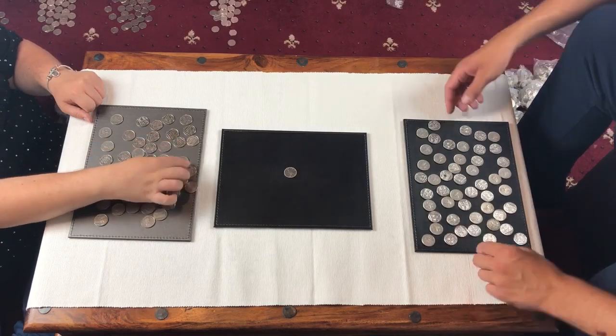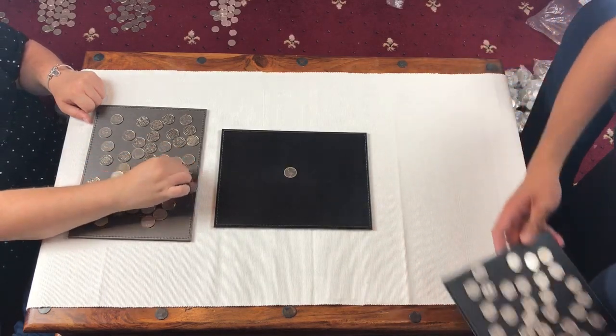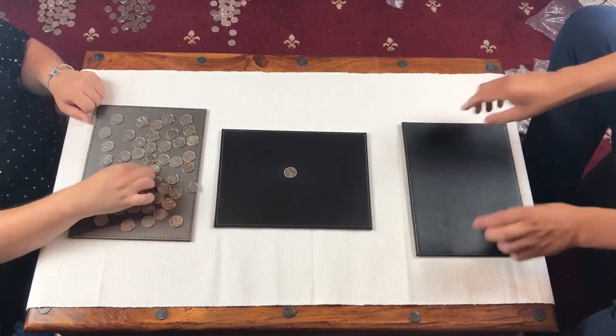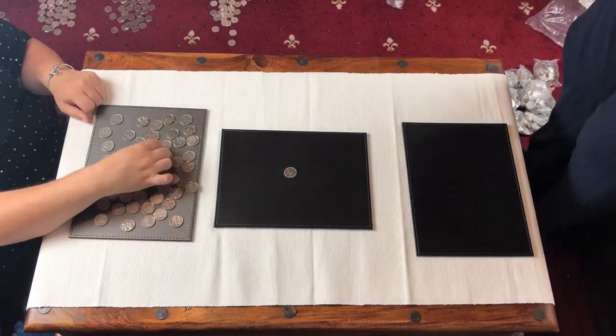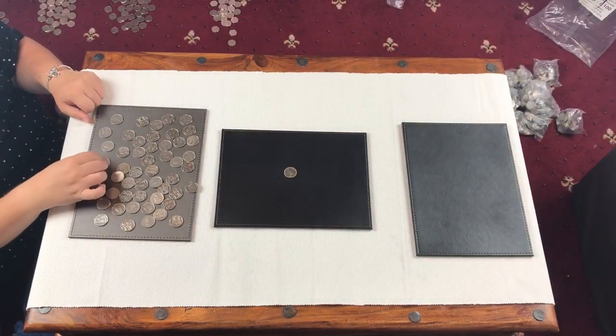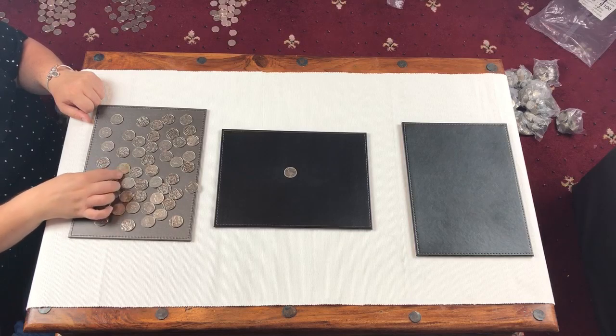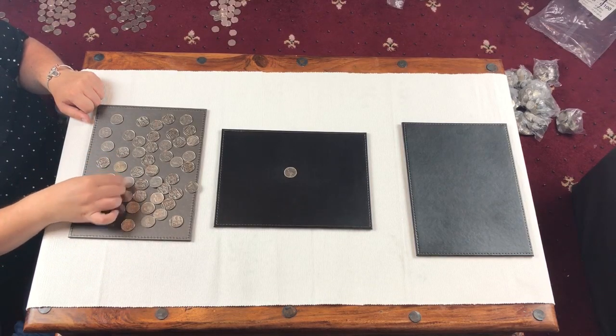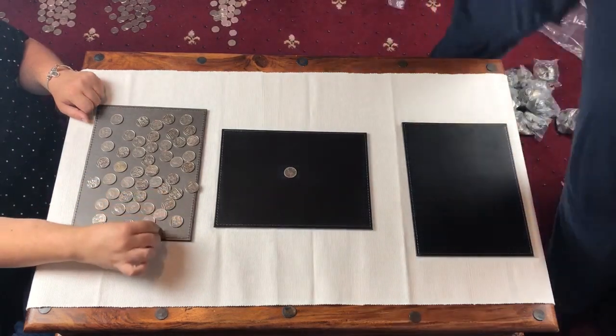I've just done a bit of trading today with a chap called Jaden on Discord, Coin Coaster. So, done a little bit of trading with him today. Hopefully he likes the coins that I've got him, and I'm sure I'll like the coins that he gave me.